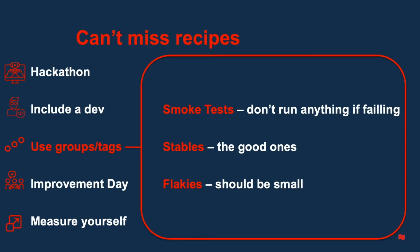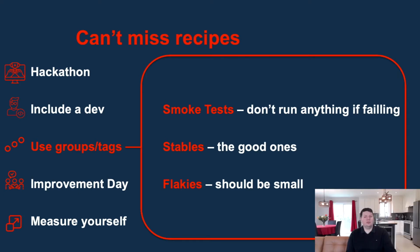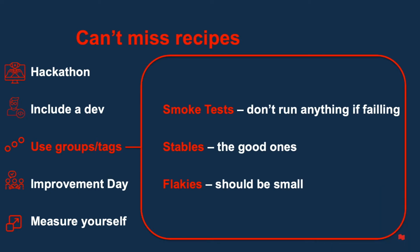A first group of smoke tests, which contains a small number of tests that allow you to quickly determine if the product seems to be well deployed and if the test environment is up. Don't run any other test if any of these smoke tests fail. You will probably save a lot of time in analysis. A second group that contains all the robust tests, which are well written and which you are sure that if they fail, there is a bug in the product.